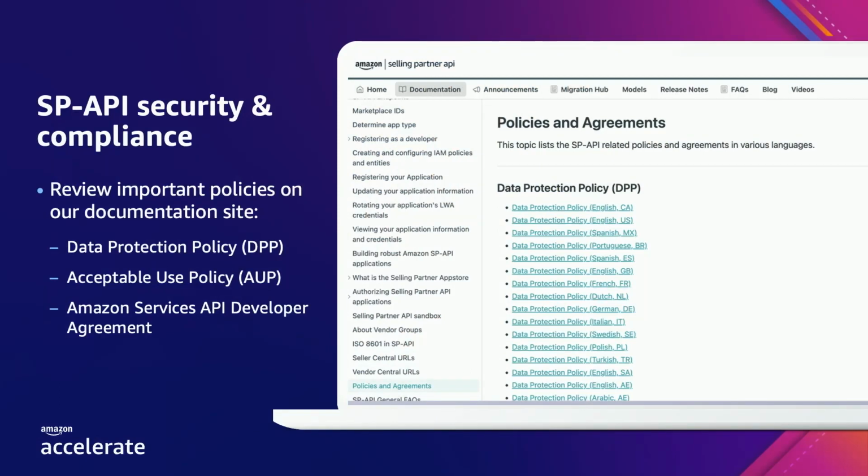Let's take a minute to see what the security and compliance requirements in SP API are all about. When you do a direct integration with SP API, it comes with certain security and compliance requirements so that we can jointly safeguard our customer information. There are 3 sets of policy. The first, the data protection policy. Second, the acceptable use policy. And third, the Amazon Services API agreement. The data protection policy contains requirements to have technical controls for securing customer data that's retrieved through SP API. SP API follows industry standard practices, including data encryption, secure authentication, and access controls.